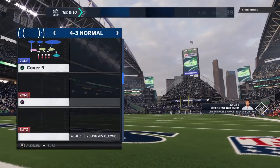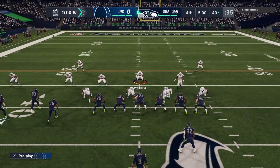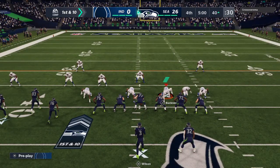Seattle, Washington. A lot of happy faces in the crowd at this point as their guys have a big lead here to start quarter number four.